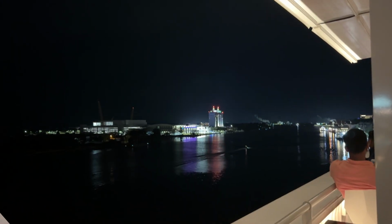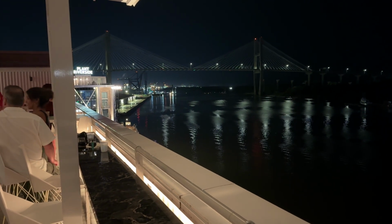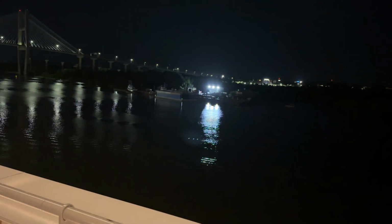All right, everyone, we are getting ready to wrap up our evening, and we are up at the Electric Moon on top of the JW Marriott. It was a great evening, but we're going to go ahead and turn in for the night so we can get back out tomorrow and share a little more of what Savannah has to offer during the daytime. Until then, get some sleep.